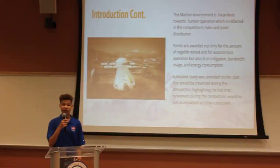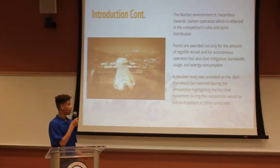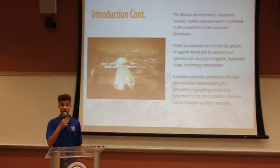As we know, the Martian environment is not very friendly towards human activity of any kind, and this is reflected in the rules of the competition. Due to dust storms and the distance from Earth to Mars, data consumption and dust mitigation are very important in competition, and points are given and deducted for how well teams do both. The movement of our team's robot on the Black Point 1 surface is also very important, due to it not being like sand and having its own individual properties that make it difficult to maneuver on.